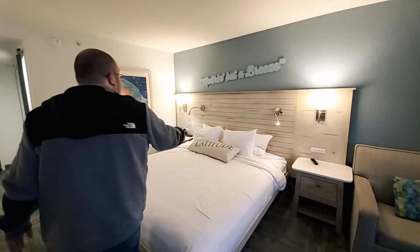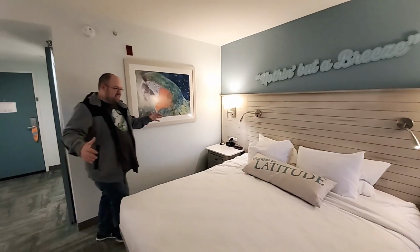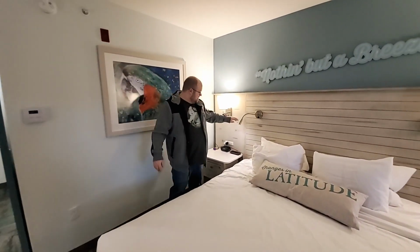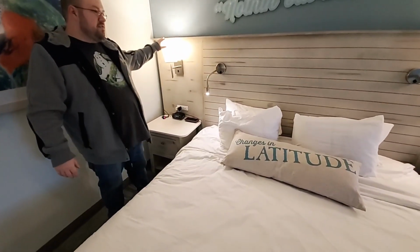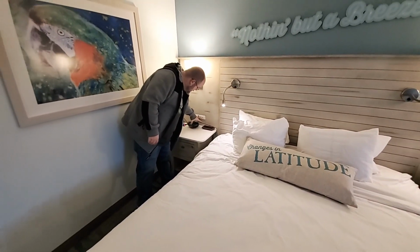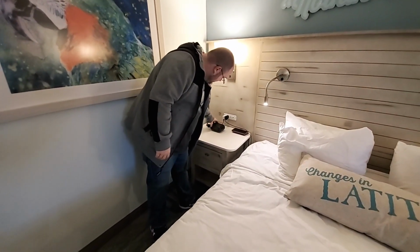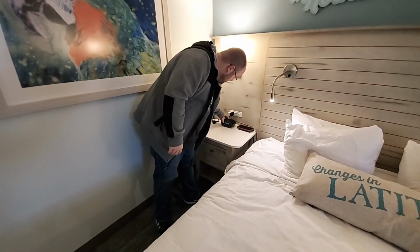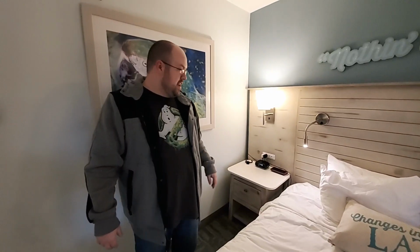Changes in latitude, nothing but a breeze. So you've got the cool bed here, king size. You've got your little reading lights back here, the reading bed like Steph does. Got your little sconce light on each side. Clock. It has our favorite clock again. It shows it on all sides. It doesn't pull out as far, but it's unplugged. So 3 sides, which is pretty cool for that.